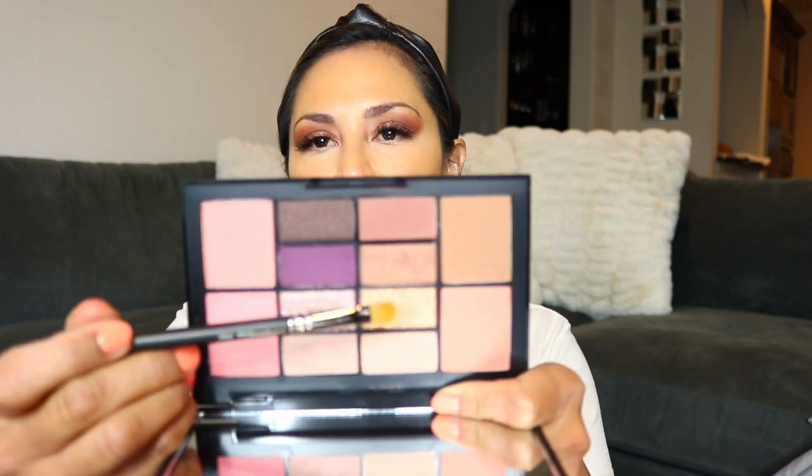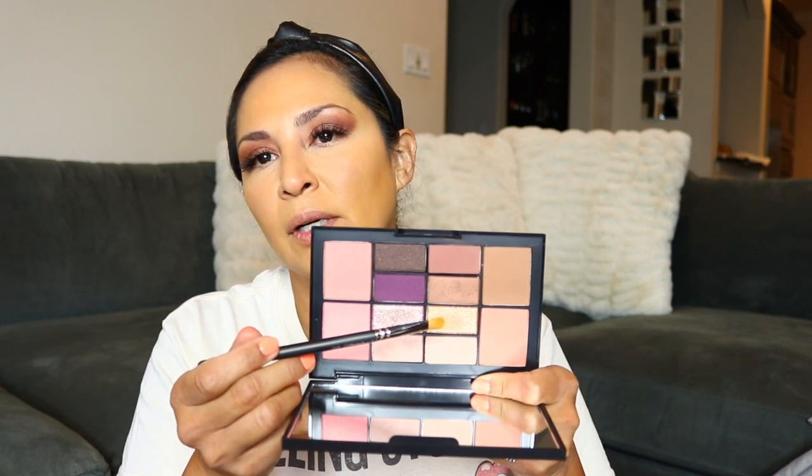Okay, so now what I wanna do is take my MAC 242 and go into the shade Pattaya. It's this glittery gold shade. And I'm going to put that on my brush. And because it has shimmer, I'm just gonna press it into the lid on top of that Res shade.